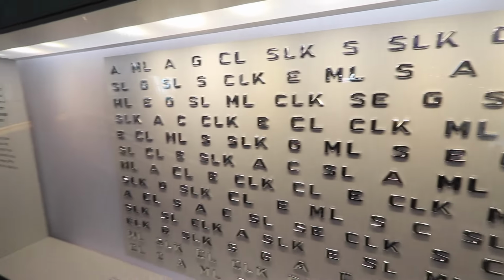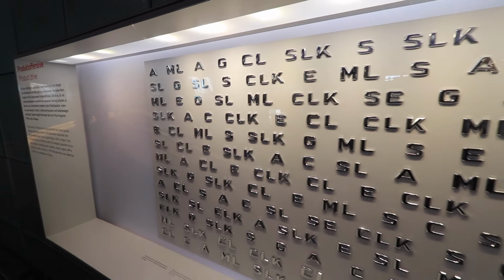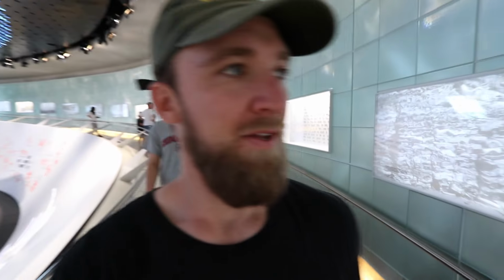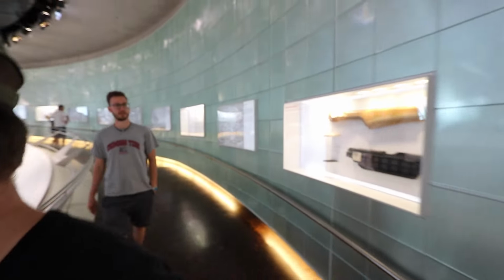Are these all the different types of Mercedes? Yes. Look at that right there. But some are double. The A, M, L, A, G, C, L, S, L, K, S, M, L, S, A, C, L, K. Conserving of resources. Okay, and then we're gonna walk down here and check these out.